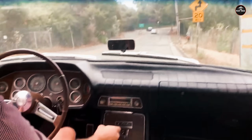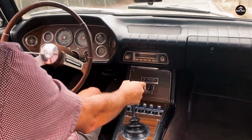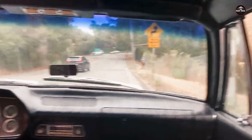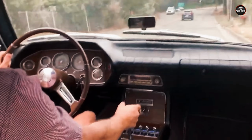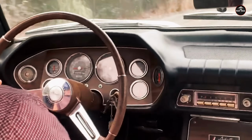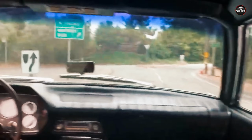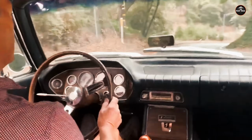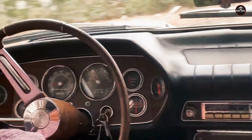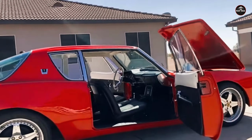Technical innovations. The Studebaker Avanti R2 was not only beautiful, but also technologically advanced. At its heart lay a 4.7-liter, 289 cubic inch V8 engine with a supercharger, delivering up to 290 horsepower. This made it one of the most powerful cars of its time. Thanks to this engine, the Avanti R2 could accelerate from 0 to 60 miles per hour in just 7 seconds, an impressive feat for the early 1960s.